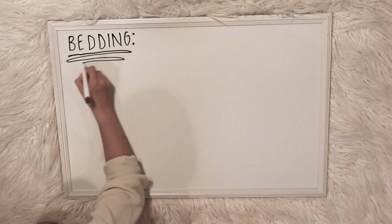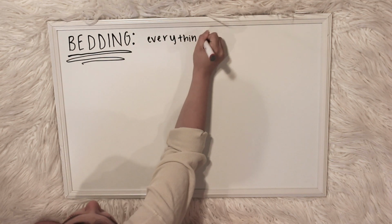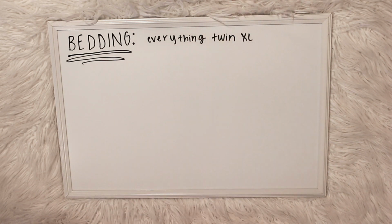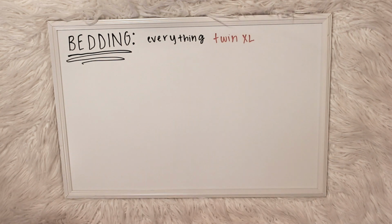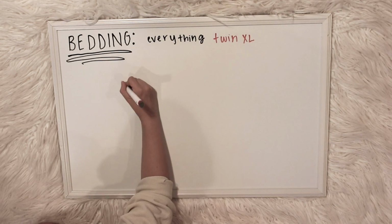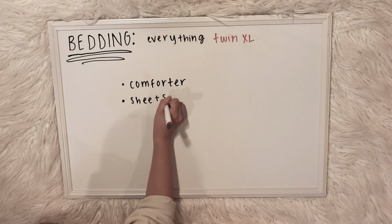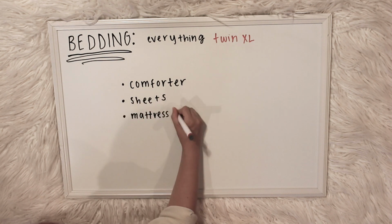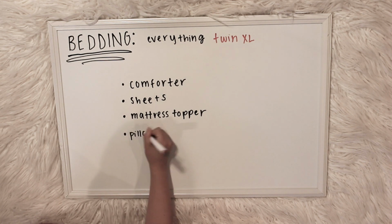So the first thing to think about with bedding is that you will have a twin XL mattress if you're in a dorm. So if you're in a dorm, make sure you get everything twin XL, including your mattress topper. And if you're in an apartment, don't worry about the twin XL thing. You'll need a comforter, sheets, a really comfortable mattress topper because trust me, your bed is going to be so uncomfortable if you're in a dorm.